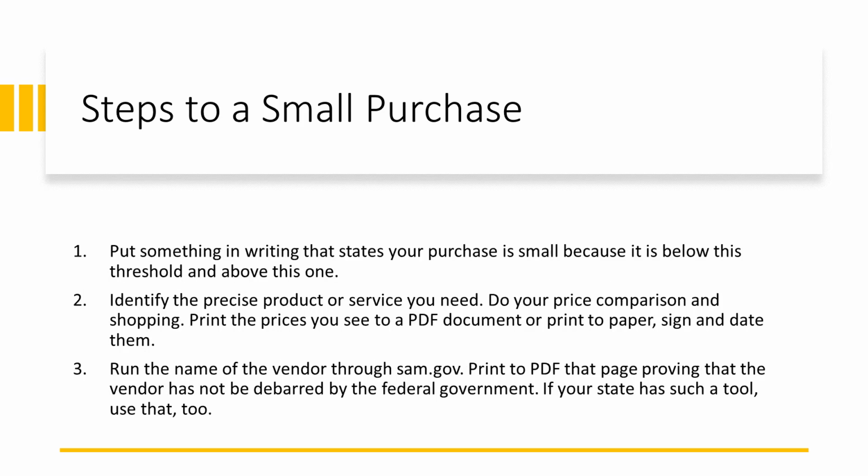Third, run the name of the vendor through sam.gov. Print that to PDF, that page proving that the vendor is not debarred by the federal government. If your state has such a tool, use that as well.